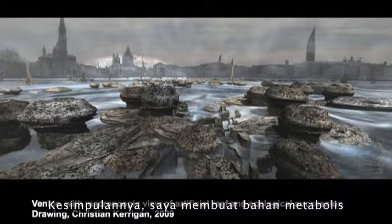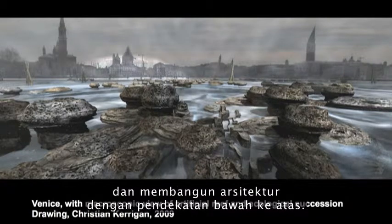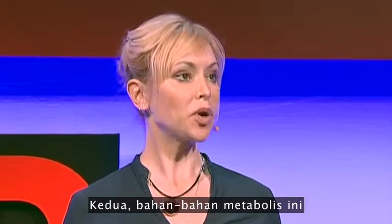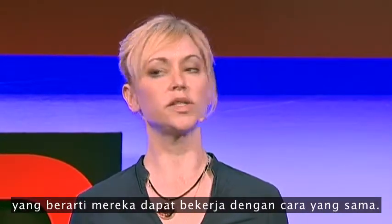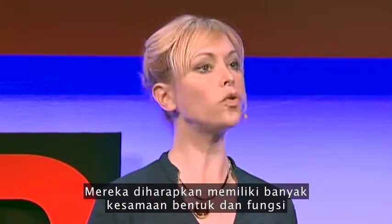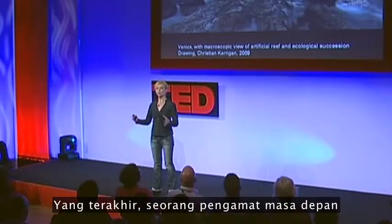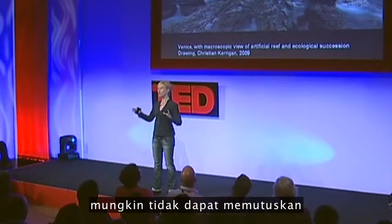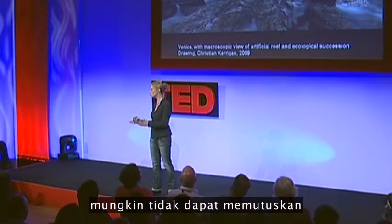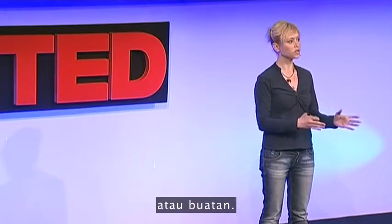So in summary, I'm generating metabolic materials as a counterpose to Victorian technologies and building architectures from a bottom-up approach. Secondly, these metabolic materials have some of the properties of living systems, which means they can perform in similar ways. They can expect to have a lot of forms and functions within the practice of architecture. And finally, an observer in the future, marveling at a beautiful structure in the environment, may find it almost impossible to tell whether this structure has been created by a natural process or an artificial one.